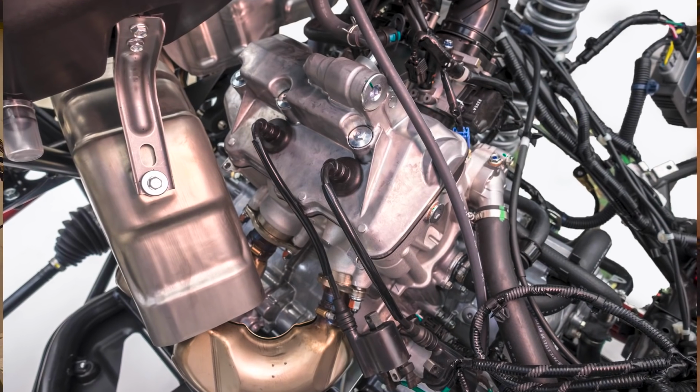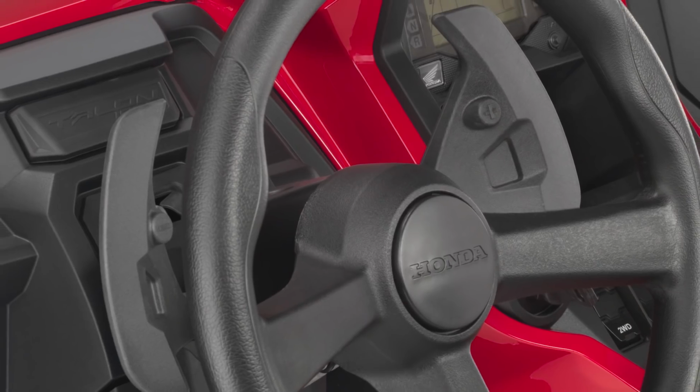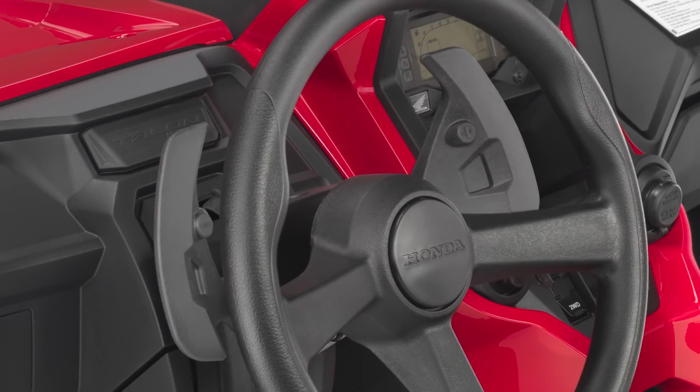So this beautiful curvy machine has a 999cc liquid-cooled parallel twin engine with a 6-speed dual-clutch transmission that has 3 modes. It's got your sport, your drive, and your manual with the paddle shifters, which I absolutely love. Now this does have Honda's i4-wheel drive system, and I gotta say, I would still much rather prefer a locking diff. However, it's in a sport machine, so I'm not overly surprised that that's the way they did it.